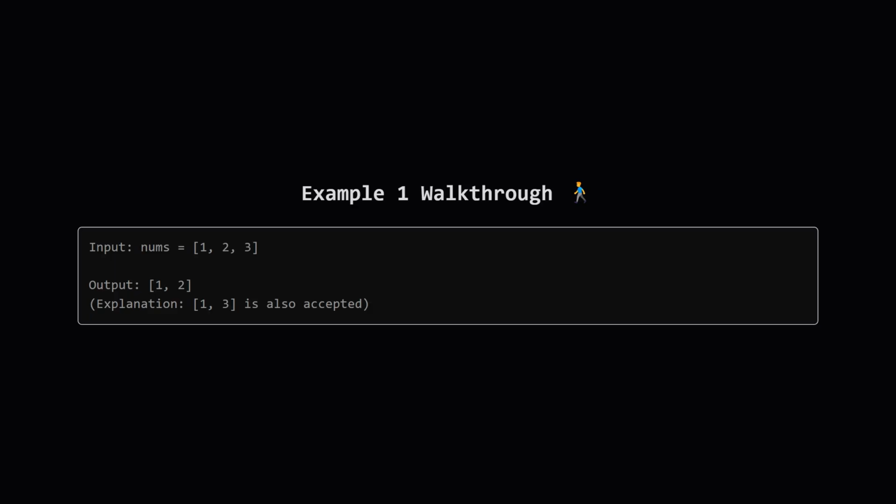Let's look at the first example. The input is 1, 2, 3. We need a subset where every pair divides each other. Can we take all three? 1, 2, 3. Let's check the pairs. Does 1 divide 2? Yes. Does 1 divide 3? Yes. Does 2 divide 3? No. Okay, so 1, 2, 3 isn't valid.